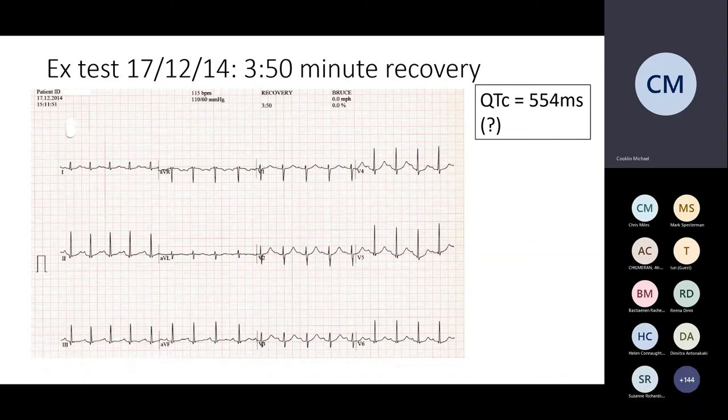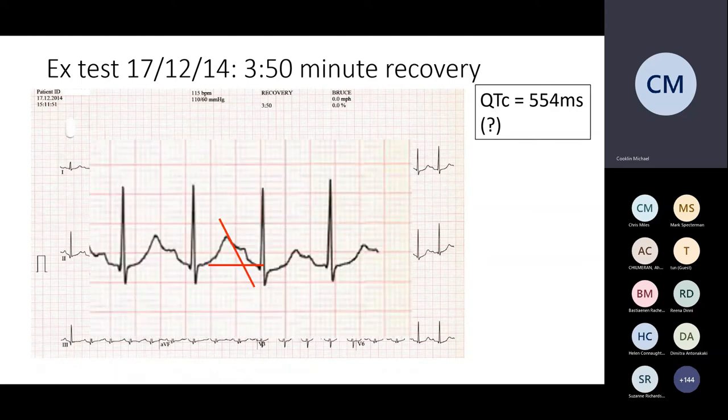And whilst it may be difficult to calculate the QT interval as the patient's relatively tachycardic and the T wave runs into the P, I hope you'll agree that the QT is significantly prolonged. If we use the tangent method that Mark referred to in the previous talk, where you extend a tangent from the steepest part of the downstroke to the baseline, as shown on this slide, the corrected QT was over 550 milliseconds.